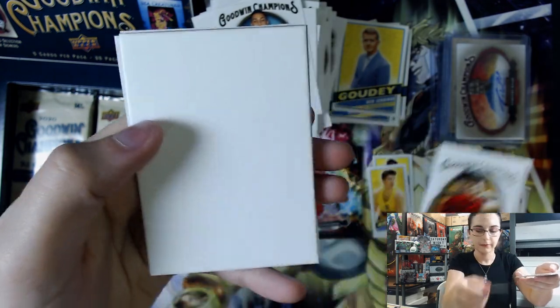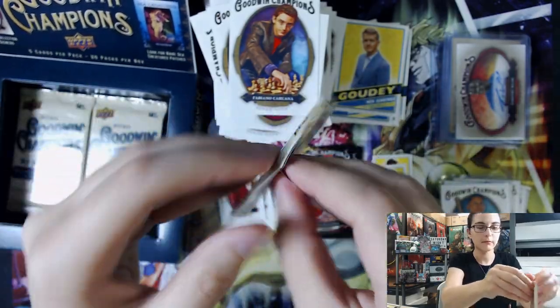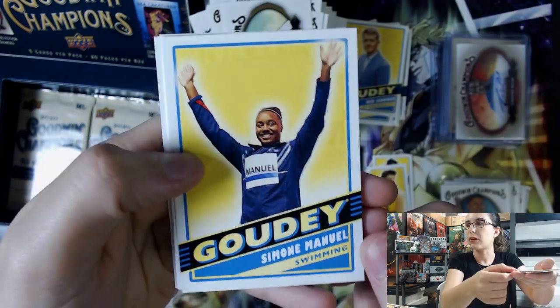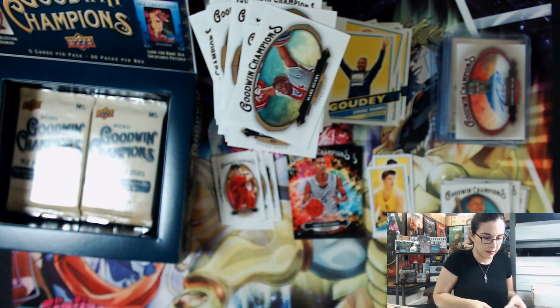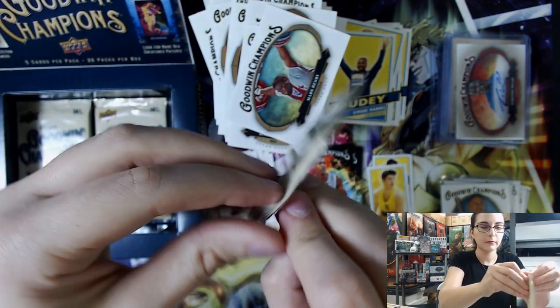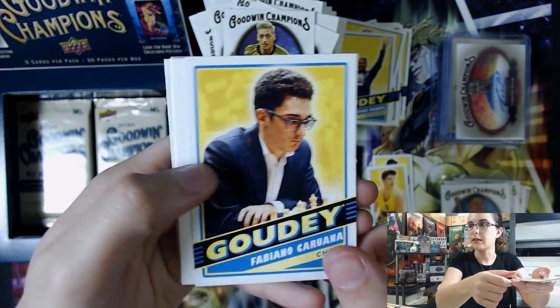Tiger Woods mini. Simone Manuel mini. Gowdy, insert, excuse me. I had minis on the brain. Let me move off to the side the stack of spacers. I keep bumping into it. Michael Jordan. And Fabiano Gaudi.